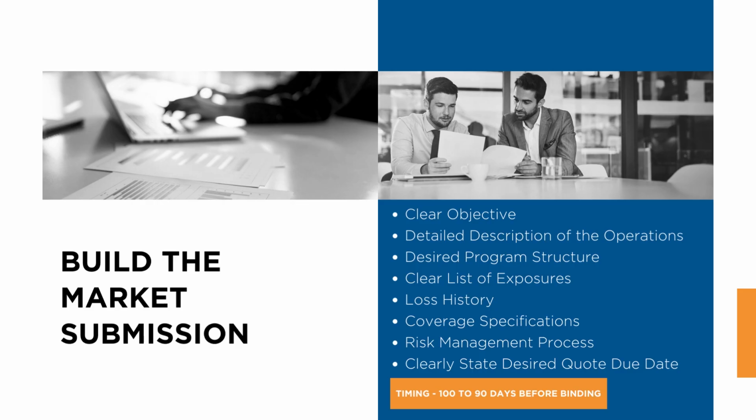The next step is to work with the brokerage team and build the submission. There are several ways to build a submission, but a good submission should do the following things. First, have a clear objective. It shouldn't be a mystery to the underwriter what you're asking for, or that particularly you're asking for a wrap-up.